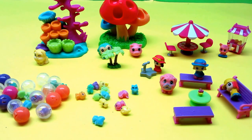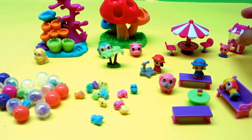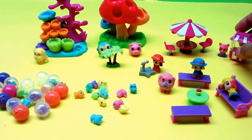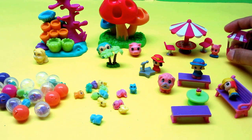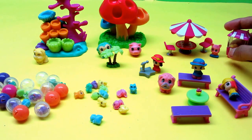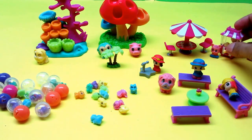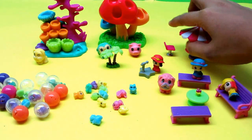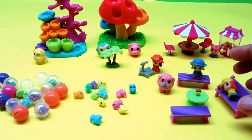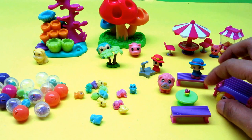Today we have some Squinkie pets and animals, and we are here in the seashore where we have a cafe store with a popcorn machine where the Squinkie can buy some popcorn. And we have a table with a tent. We have some benches here where the Squinkie can dine.